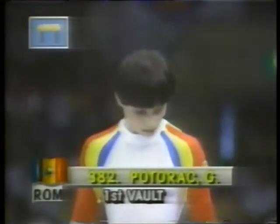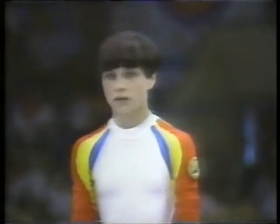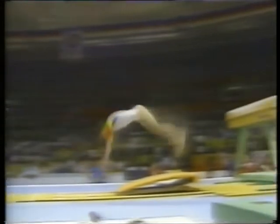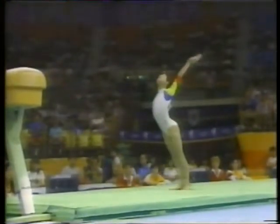10 countries represented with 3 gymnasts. 2 come from Spain, 1 each from Italy, Japan, France and Brazil. The first we see is Potorac of Romania on the vault. She's in 4th position. The round off onto the board, which makes this a Yurchenko with a full twist. Excellent start for Potorac.